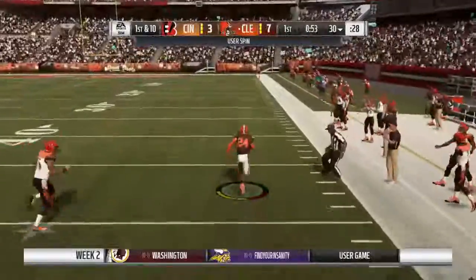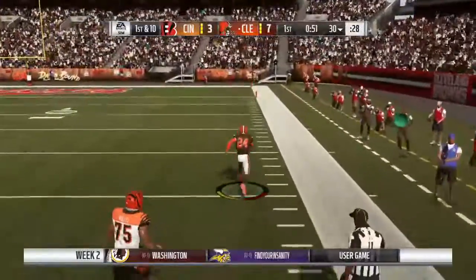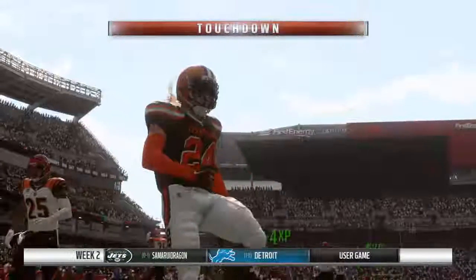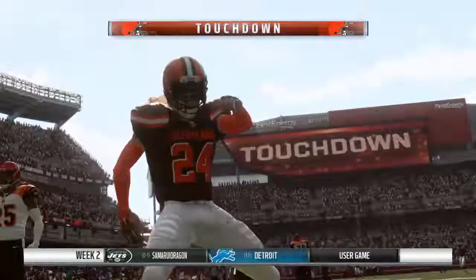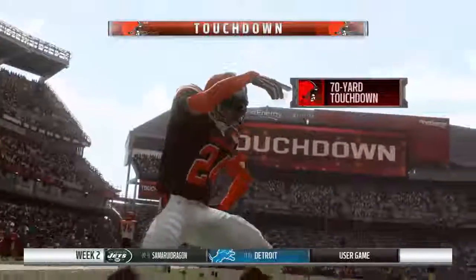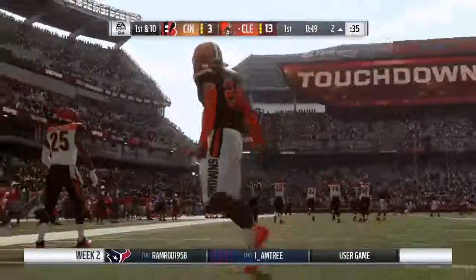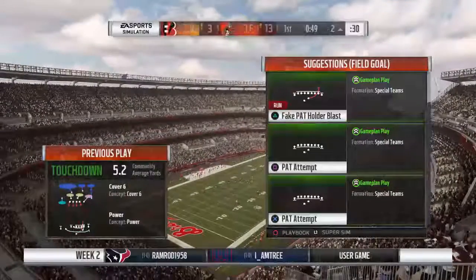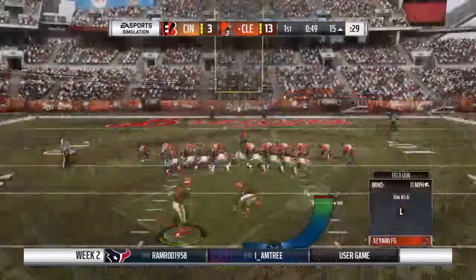Spins past it. And now off to the races down the right side. And all the way in. Touchdown, Cleveland. A great effort there. His second touchdown on the season. And the Browns are able to strike quickly for 6.